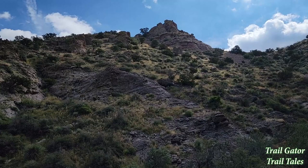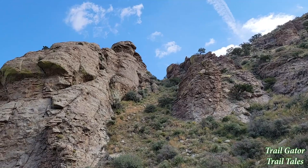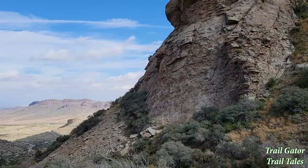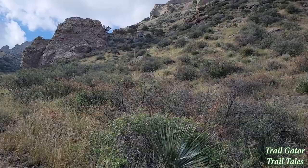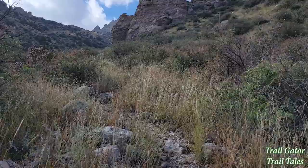Look at that. Up close and personal with the cliffs. So there's that. This is my view in front of me. It's so still out here. I'm not sure if this is going to be any quicker.